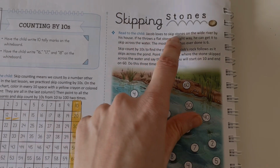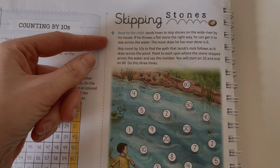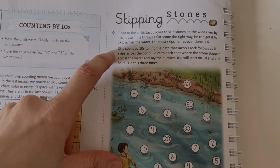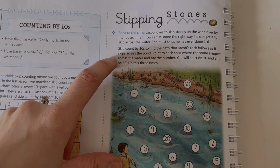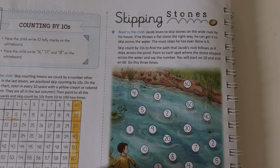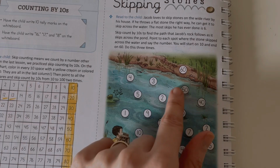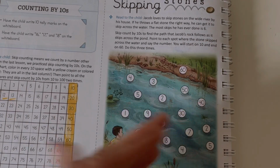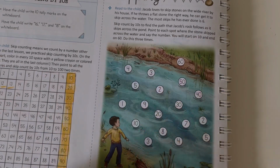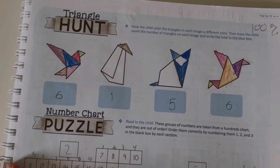So it says that Jacob loves to skip stones on the wide river by his house. If he throws a flat stone the right way, he can get it to skip across the river. The most skips he has ever done is 6. Skip count by tens to find the path that Jacob's rock follows as it skips across the pond. Point to each spot where the stone skipped across the water and say the number. You're going to start on 10 and go up to 60. So they would do this, and it says do this 3 times. You could do it once, twice, 3 times, it's kind of up to you. But that's just another simple activity that they would do to cement those lessons that they have just learned.